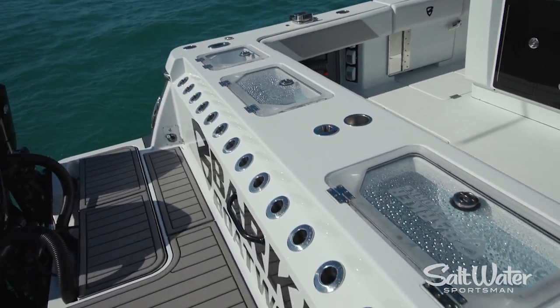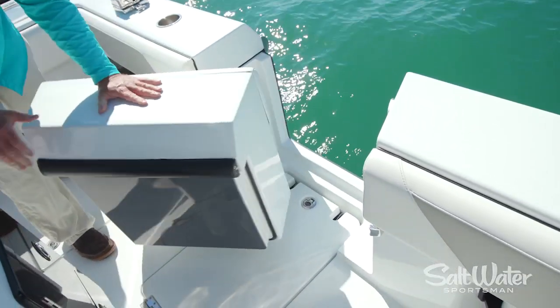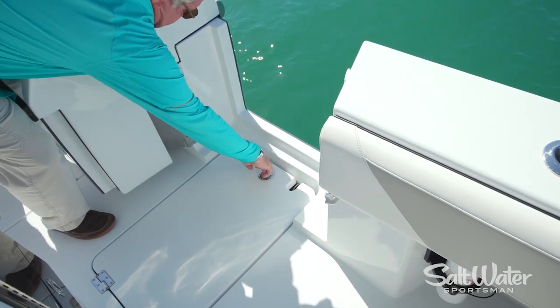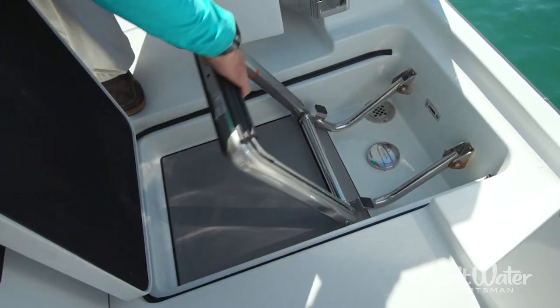Now, one thing you'll notice right away is there's no transom door. Instead, we've got dual side doors. The area around that is carbon reinforced, and they've built special hardware to make those doors swing inward in the tight space. Doesn't encroach on your walkways, and it gives you access to the boarding ladder underneath.